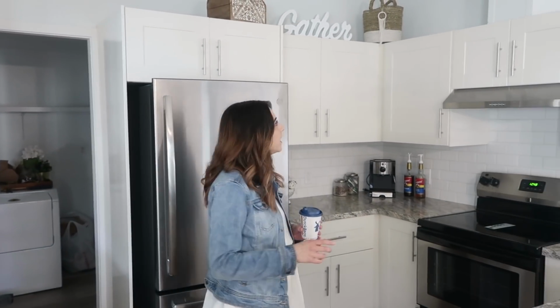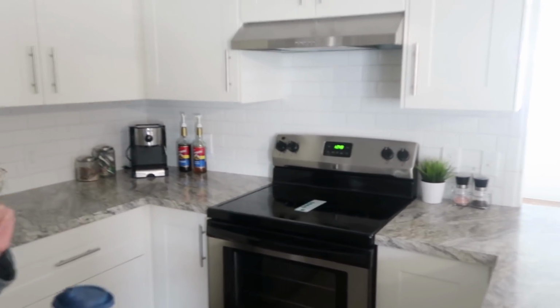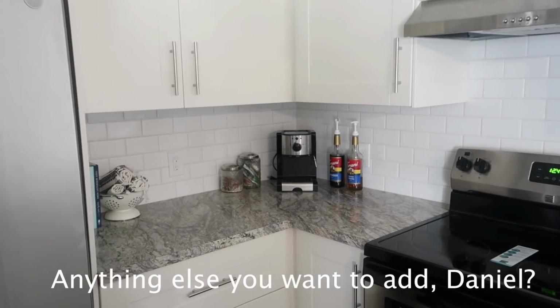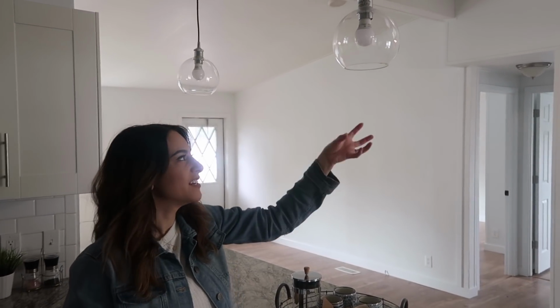So our trademark is our lovely white tiled backsplash. The subway tiles are just really inexpensive, but they really look amazing. And yeah, anything else you want to add in here, Daniel? I don't think so. Oh, our lighting here is very industrial looking. We had Edison bulbs in this, but they were just really bright, so we just switched it out for a dimmer light. But whoever moves into here can get a softer Edison bulb, and I think it would look really nice.